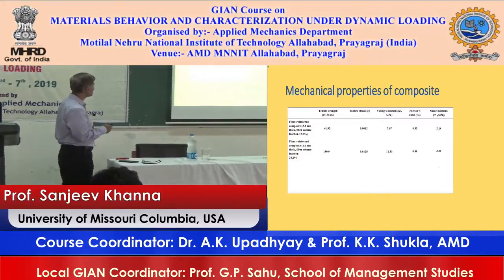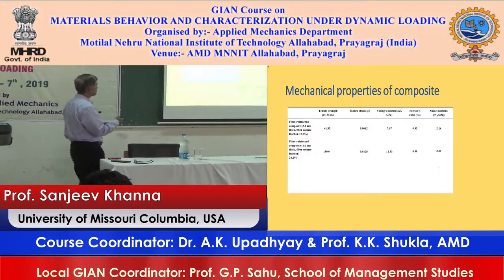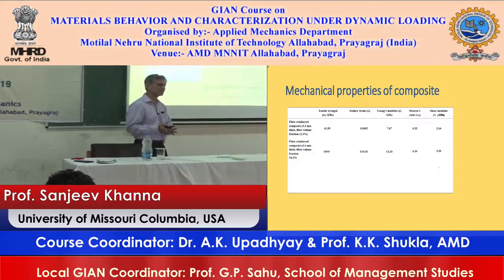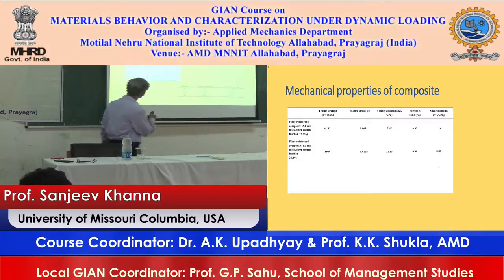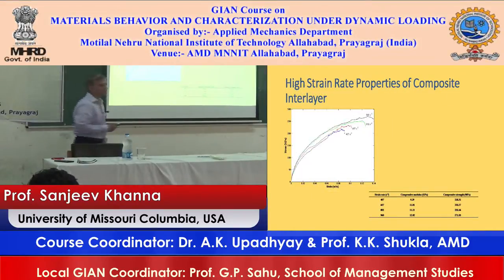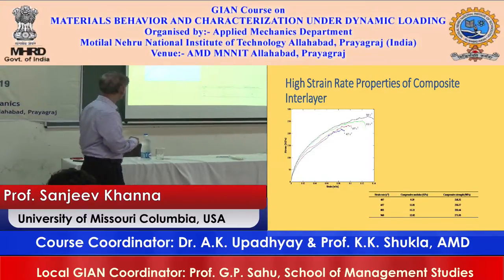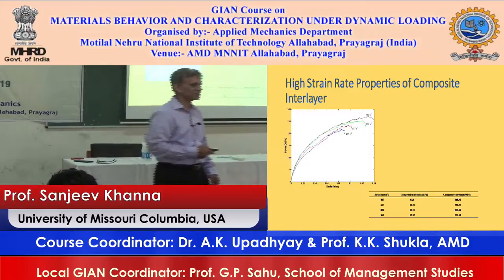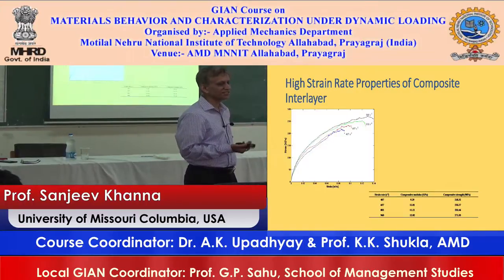This is the high strain rate response of the interlayer foil. We put it into the Hopkinson bar, made samples, and put them in there. The lowest blue line is for 400 per second strain rate, this is 550, this one is 800, the green, and 950 is the uppermost. That gives you the stress strain response. This is strain and this is the stress. What sort of stress and strain is that?